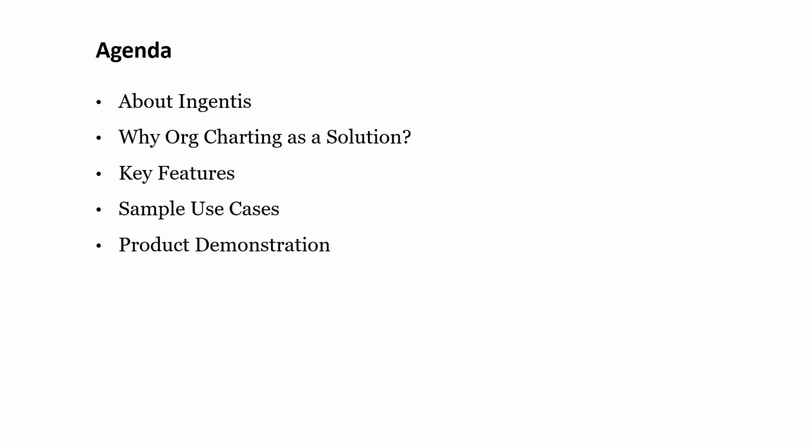The agenda will cover Ingentis, the background on the company, why I specifically focus on org charting, as I've been doing for the last 10 plus years in the HCM space, and some of the key features. Where it gets more interesting, I think, is when we map those features to how we can address specific human capital management use cases, which is really what we like to do with all customers.